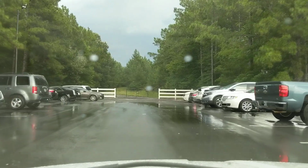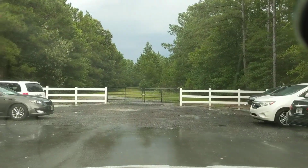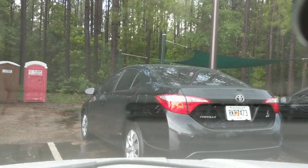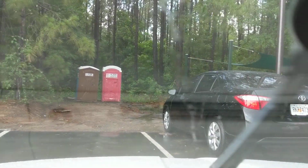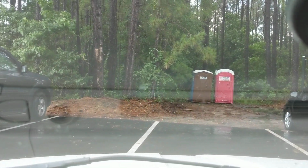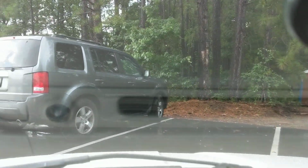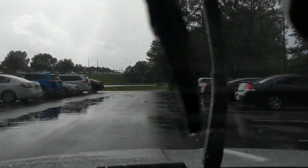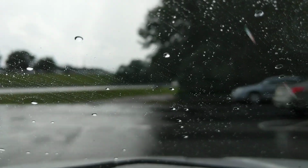Now, you see this lot can hold about 40 cars, and it stays pretty full. There's a nice little area that's got a little bit of shade, and you'll notice that there's a couple of porta potties that they've been so gracious to set up for us, but there's nothing really exciting about those porta potties. If you decide to use those, I would say bring your own toilet paper and bring your own air freshener.